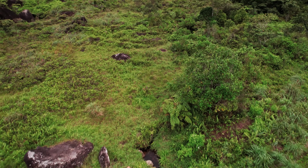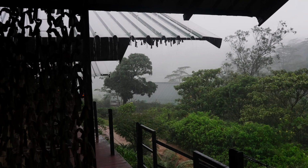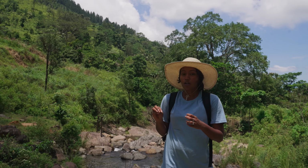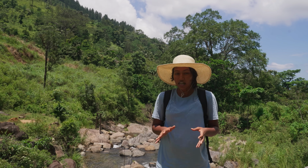Now, that's a good amount. But when it does rain, and especially if it has been raining a lot the night previously or has been raining continuously, you can expect a lot of leeches along these paths. So they're not really something that should deter you from taking the hike.